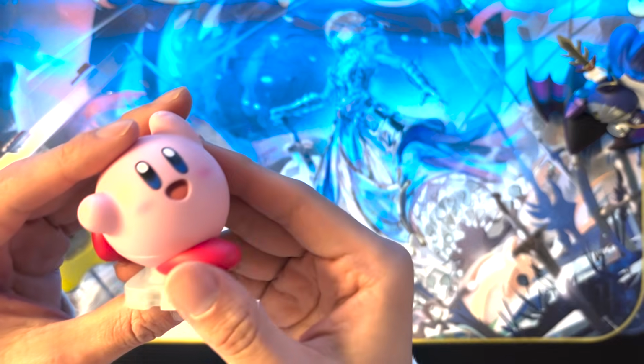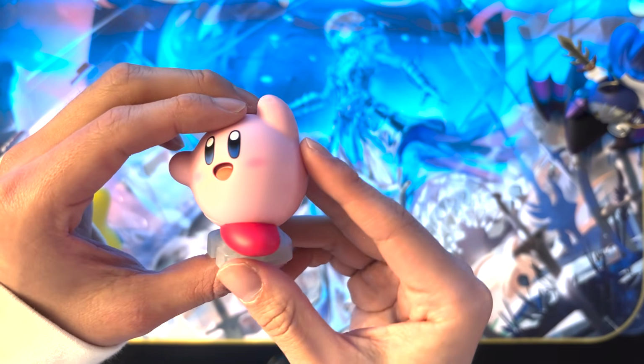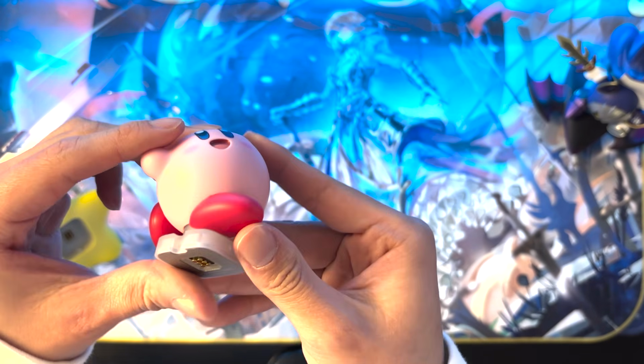Yeah, the rest of the Kirby looks pretty good. It's a simple character. You can't really mess him up too much. But yeah, the nub thing is pretty unfortunate. I'm gonna hope we can fix that.